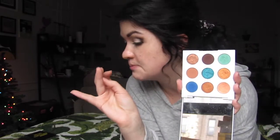And what I think I'm going to do with this, I've been wanting to get a magnetic, blank, empty palette for a long time because I want to take all the single shadows that I like, especially in Colourpop palettes. There's so many of these palettes that I like one shade. So I think I'm going to get one of those and just pop this one out and this one out. So this is going to go into my To Be Broken Apart palette.